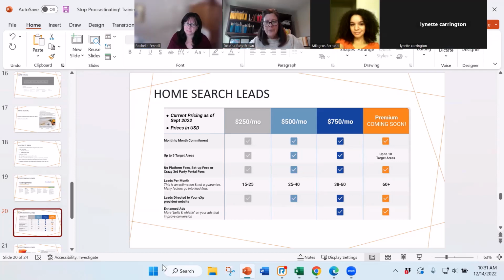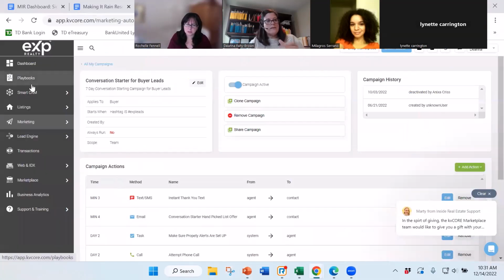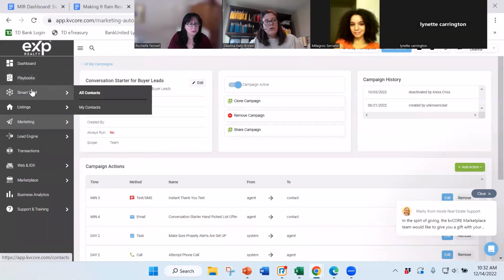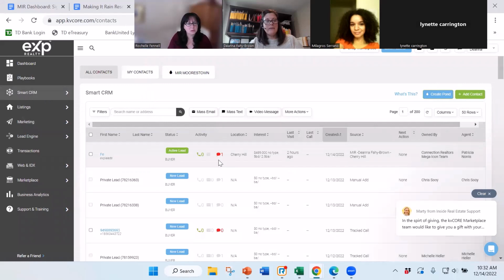And I want to show you what it looks like when a lead comes in, because not only will you know that the lead came in through the hashtag from Making It Rain, but you also will know which town they were searching at the time that they clicked on an ad. So I want to show you, we just received one a couple of hours ago.